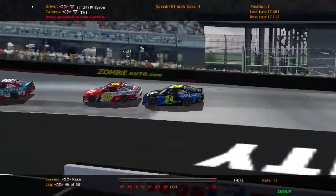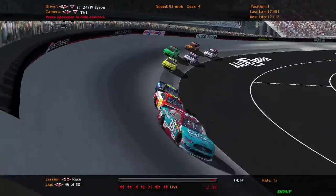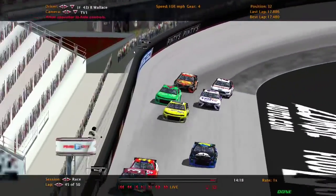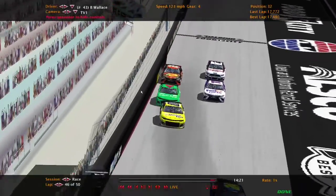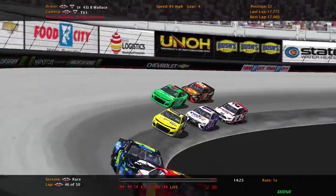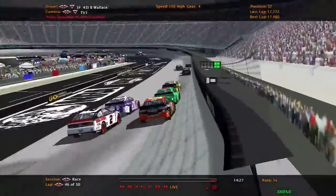43 car holding up the 11. Seeing these guys use their bumper a lot, but yet we have still stayed caution. Oh, 43 in the wall. 43 just hit the wall. Definitely not good for the 19 who's picked behind him.